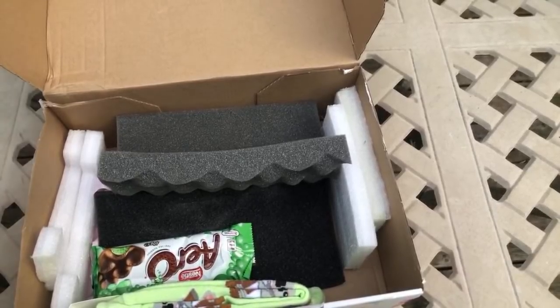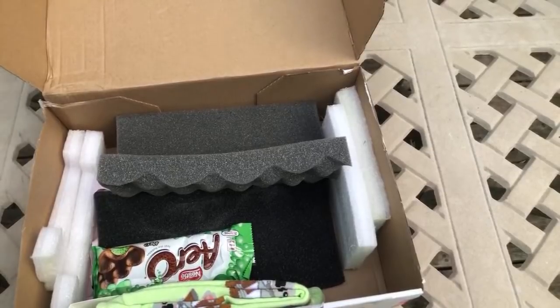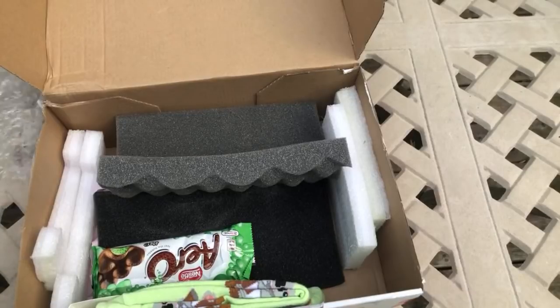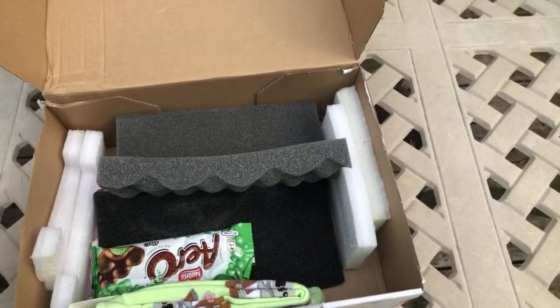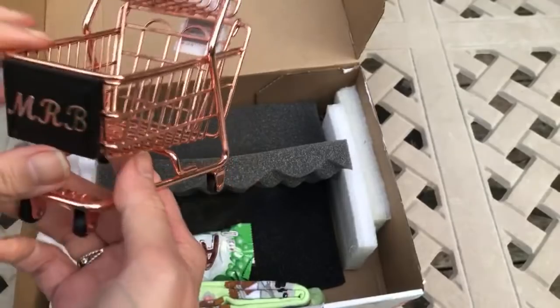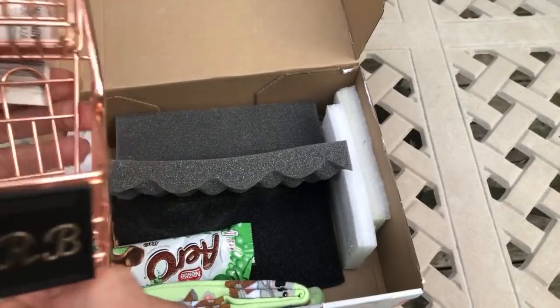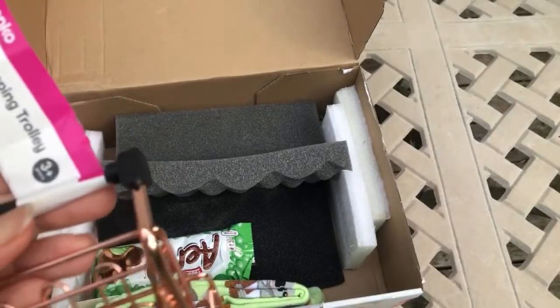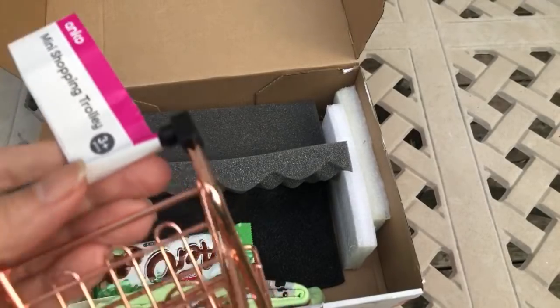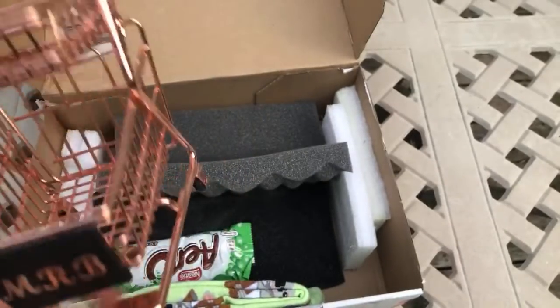Okay. Oh, this is really cool. I thought this was two shopping carts, but it's not. It's one of those really cool double-decker ones in copper. That is so cute. Oh my gosh, look at that. And look what it says. It says mini shopping trolley. Oh, this is really cute, Macarla. Wow, that's really nice.